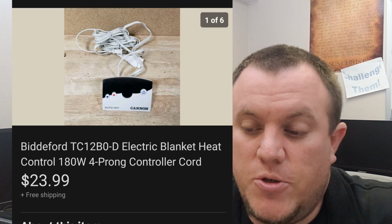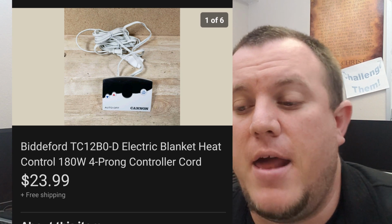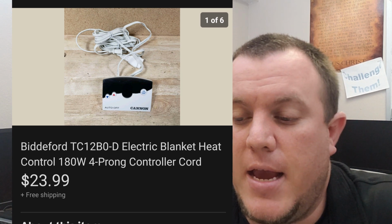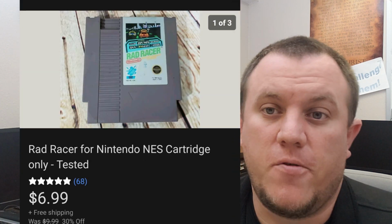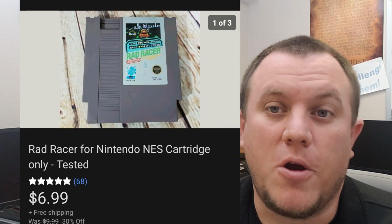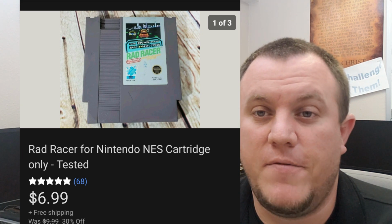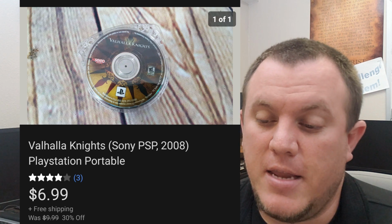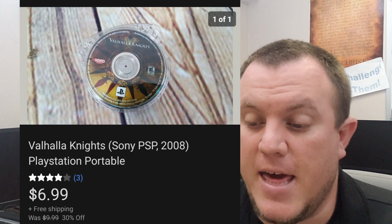Here's a Biddeford electric blanket control. This one sold for $24 shipped. I think this one went in a padded flat rate if I'm not mistaken, but again, if you can get them for $1 or $2, a lot of times they have some value. Rad Racer for Nintendo, lower value cartridge, sold for $7 shipped. We only have a couple of these old Nintendo ones left. Here's another one, a Valhalla Knights PSP game. This one sold for $7 as well. Also, again, a little lower dollar one. So glad to get that out of here.